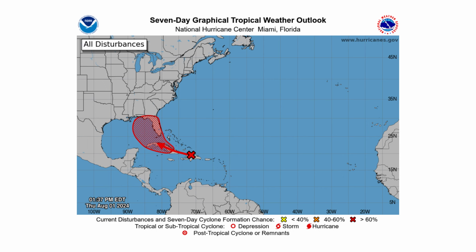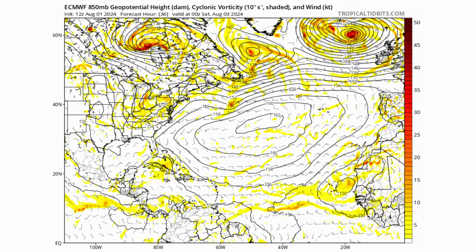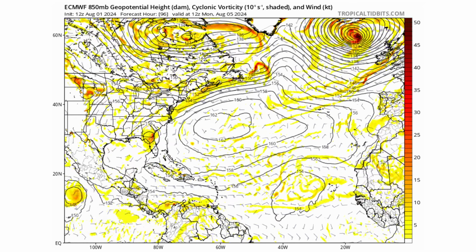In today's video we are tracking NWS 97L and its chances of becoming the next hurricane in the Atlantic Basin, moving into the Gulf of Mexico and potentially up the east coast of the United States.